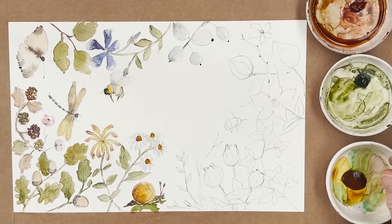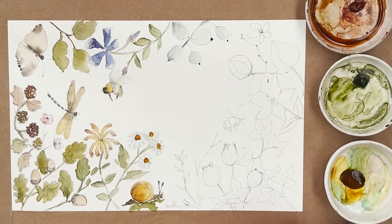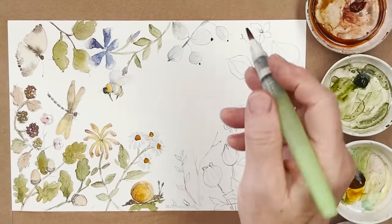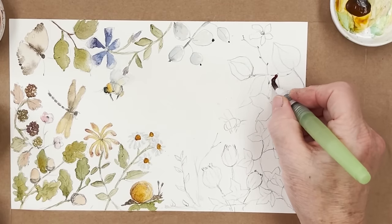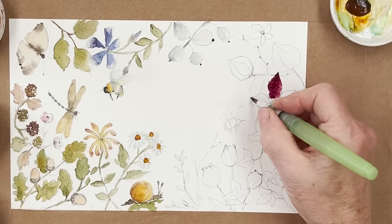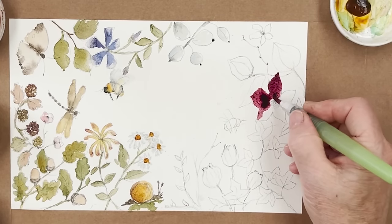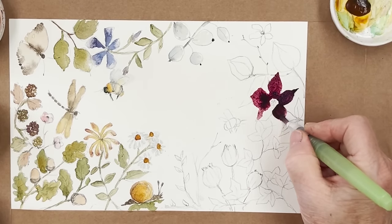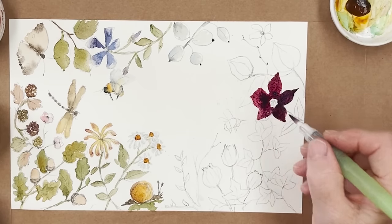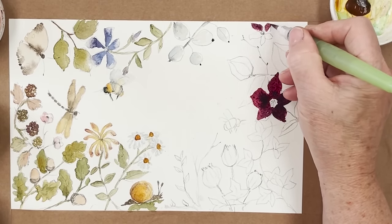And okay, so up here, what have we got? We've got a very nice dark red. Red and purple. A dark red clematis. Is that clematis? I think it is. That's going to have some quinacridone gold popped into the middle of that. And there's another one up here, so we'll do this one a little bit lighter.